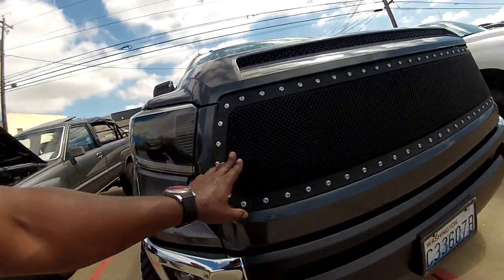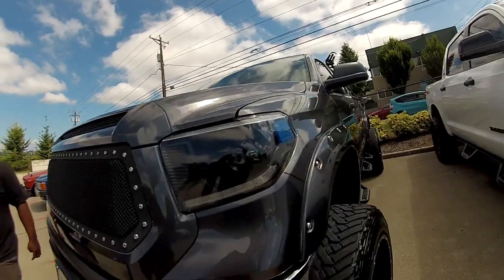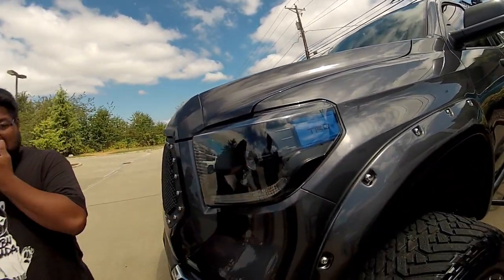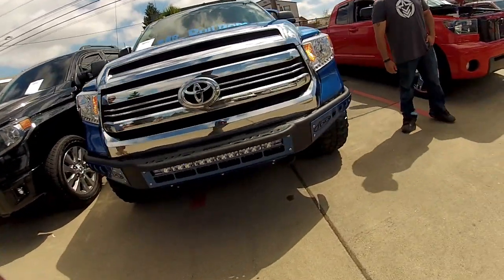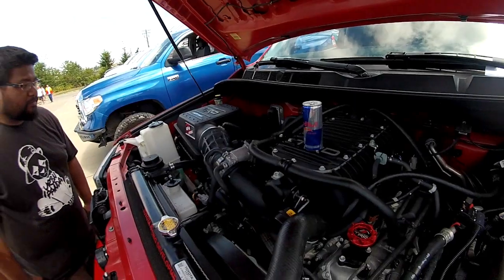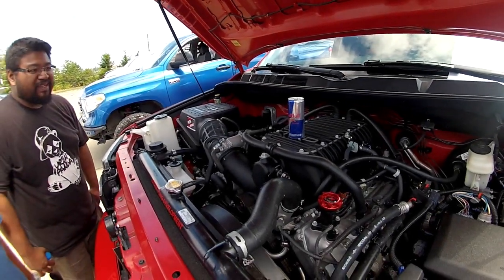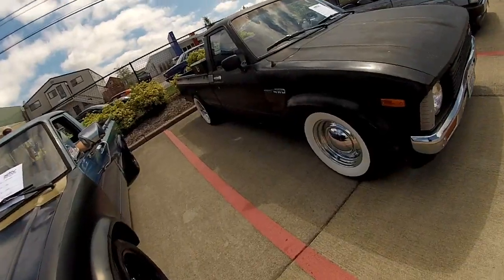I like the grill. Yeah. The headlight too. The TRD on the side. Oh, nice. It's a fancy bumper. This one has a supercharger? Okay. With a Red Bull juice on it. Gives you wings. This has wider fenders.